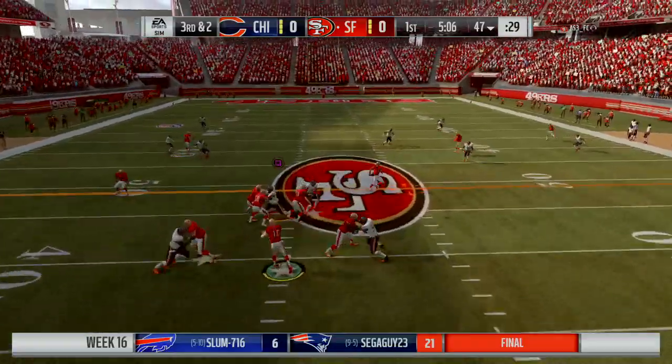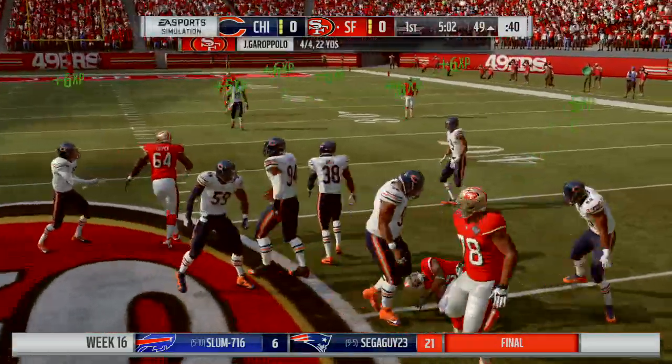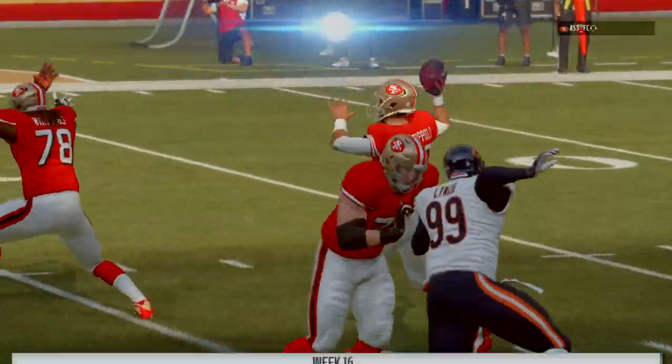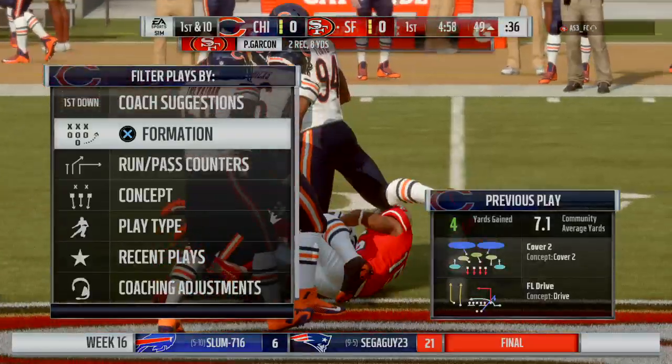Garoppolo looking to throw on 3rd and 2. Over the middle to Garcon. That's good for a Niner first down. Garoppolo to Garcon. How about the start throwing the football? 4 for 4 on this opening drive.